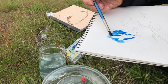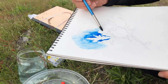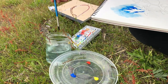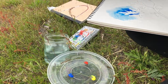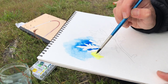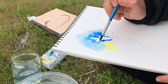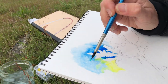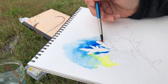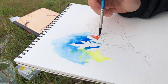And I can also add some other colors. So I want to clean my brush really well before I touch the other color. And now just see what happens when you start to combine those colors. This will give you a chance to play with color while you're still maintaining the integrity and the shape of that plant.